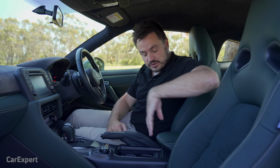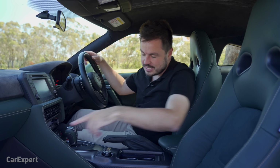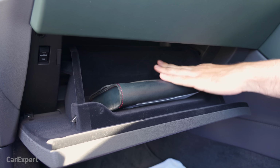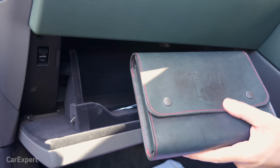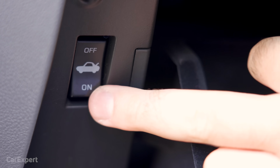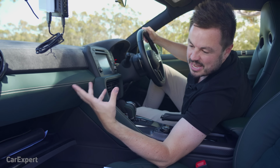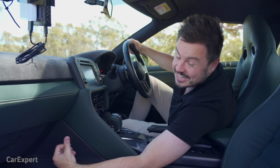In terms of other storage, you have a center console here that you can easily pop a few little bits and pieces in, and then you have a glove box as well. Although there isn't a great deal of room there, but I do love the fact that you get this leather-clad GT-R book for your manual. And there's also a switch over there that disables the boot lid as well. So if you do need to leave the car with a valet, you can basically switch that off, lock this with the key, and then you can't get into the boot.